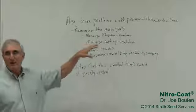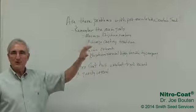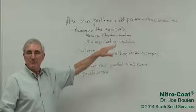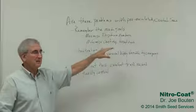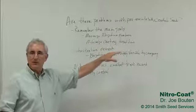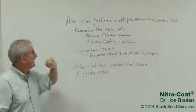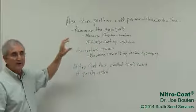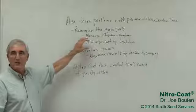So remember, the two main goals that you're trying to achieve with pre-inoculation and coating is to maximize the number of viable rhizobium, especially at the time of germination, yet minimizing the coating breakdown. So that's our goals with this. So if there are any problems, they're going to be associated with these two things.